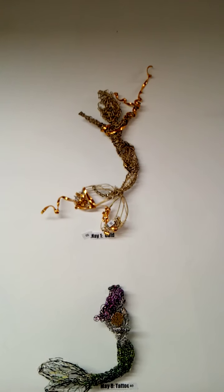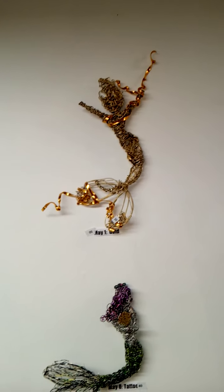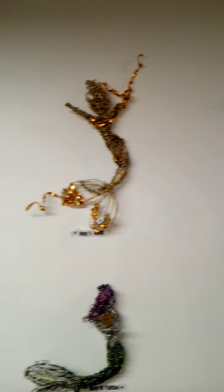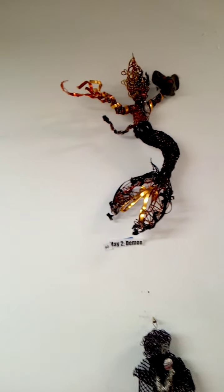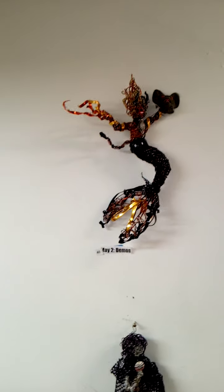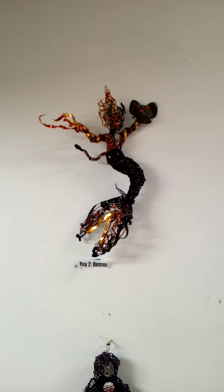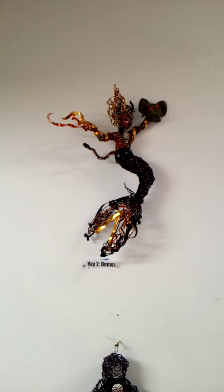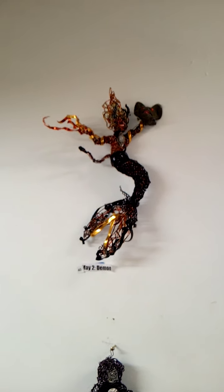So for the first week of the month, which is the hardest one for me to reach, the first day was gold. And then we had demon. I actually like demon because she is holding the severed head of a bat, which is part of a Halloween decoration that I had taken apart to make a different sculpture. For whatever reason, I saved the head, and here's where I got to use it.